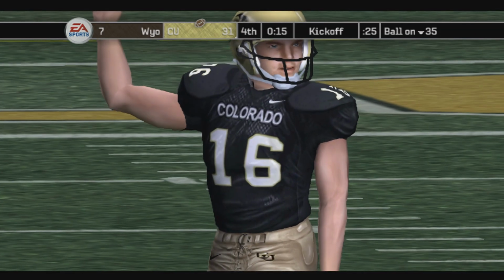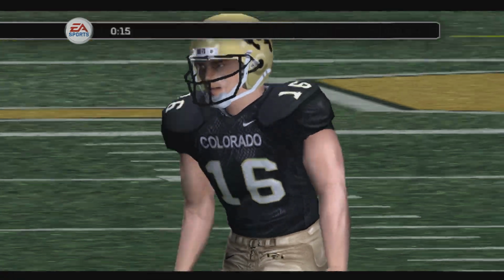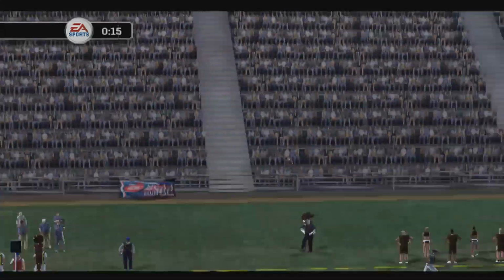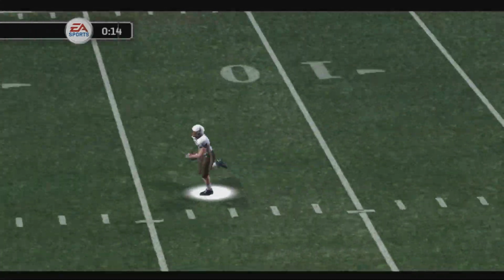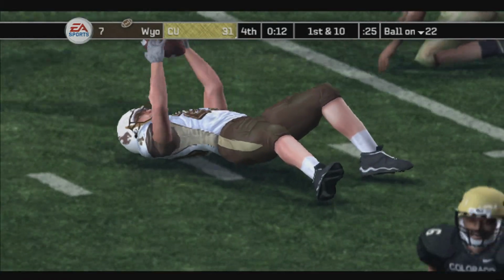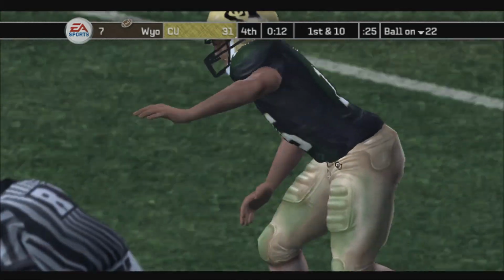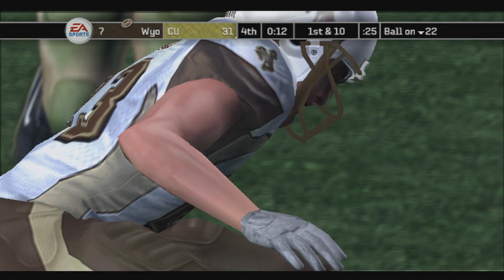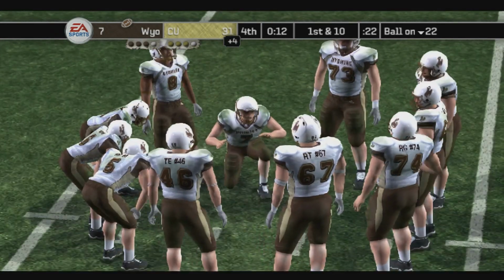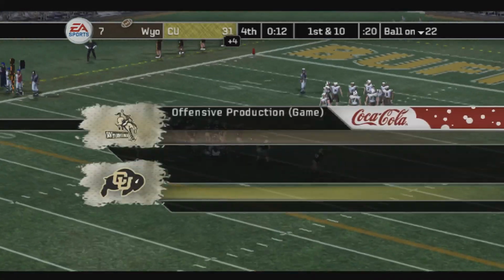Colorado is ready to kick it away. Number 6, back deep to return. He kicks off. Number 23 takes it at the 4. Confident defense heads out onto the field after stopping this offense on a 4th down attempt the last time they were on the field. And the last thing you want to do is to come out and do nothing again and give them even more confidence.